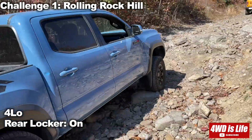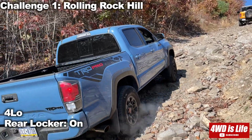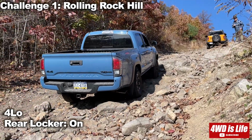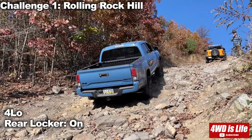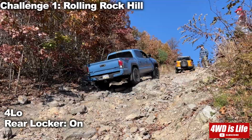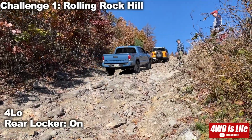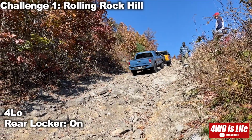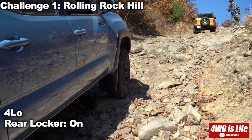And then once the locker is engaged, it started crawling. Once it reached the ledge, as you can see, it definitely hit a lot of the rocks. However, it didn't stop it from going up and forward. Surprisingly, Tacoma TRD Pro made it first try. Here's the same climb with a slightly different angle.